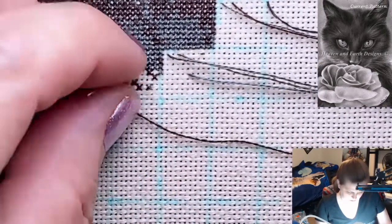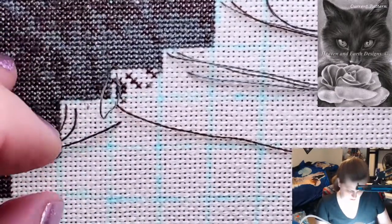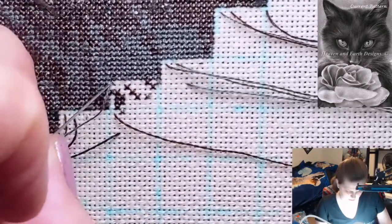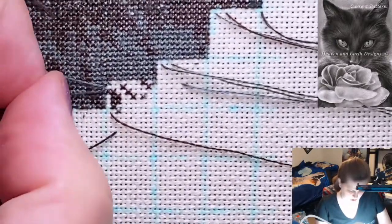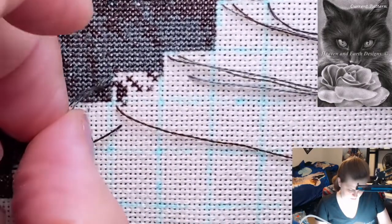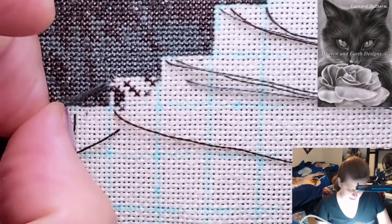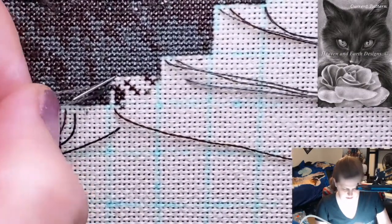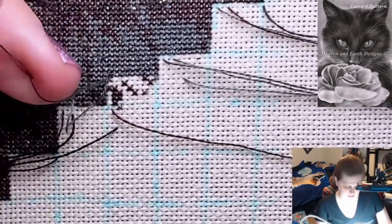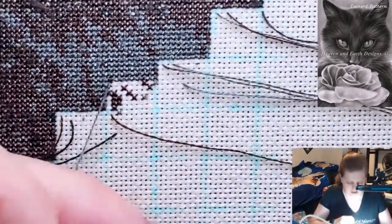All right, give me just a second. I gotta finish this thread off. The way I finish my thread is normally I do a loop finish. So I make like I'm doing a cross, and then on the last one, I go back down three, I go up three, back down, and pull my needle out.